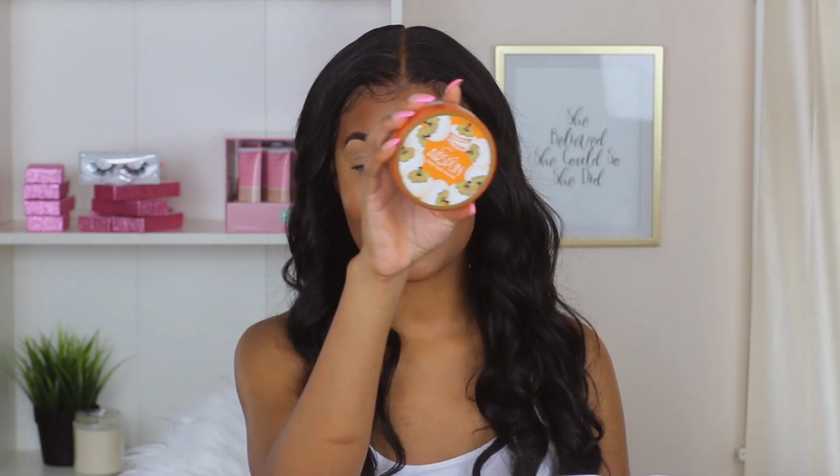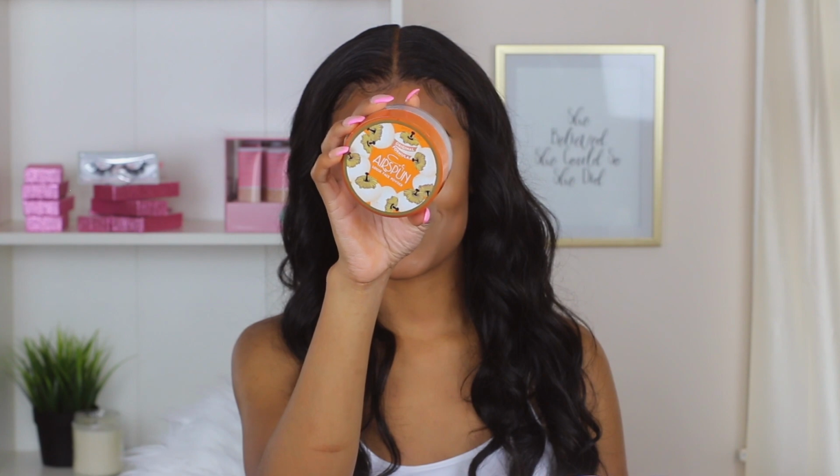So this part I'm super nervous about, you guys, because I am a very particular person when it comes to my setting powders, just because I know that when you put your setting powder down, if you do not like it, if it does not work for you, all of the work that you just did is basically gone. So I am going to be using a drugstore setting powder today. You guys might be familiar with her. She is Airspun, and this is a drugstore setting powder.